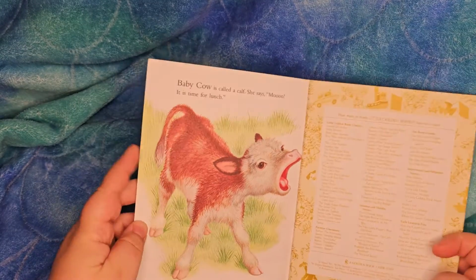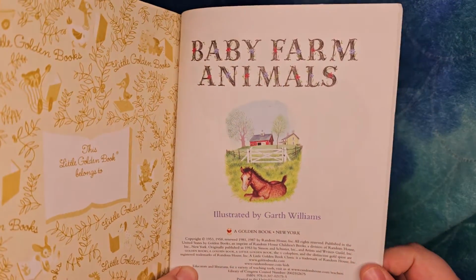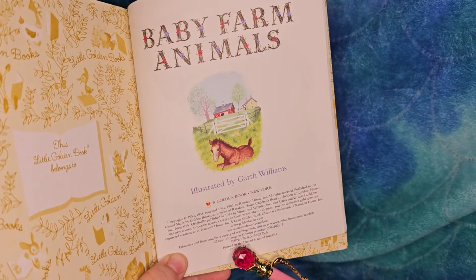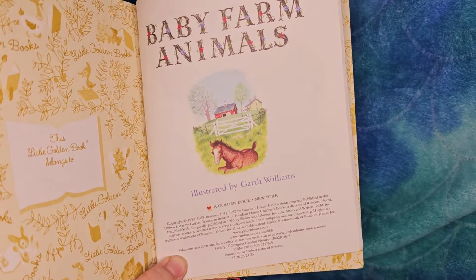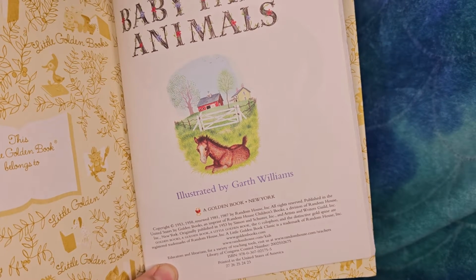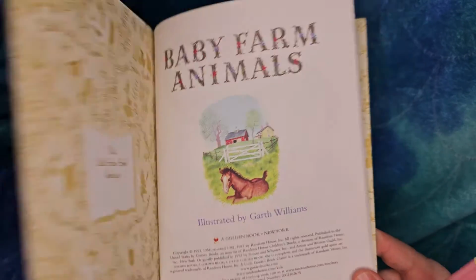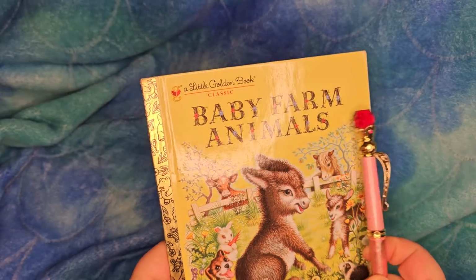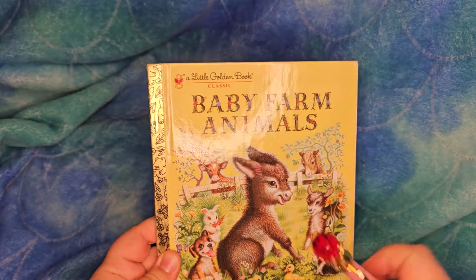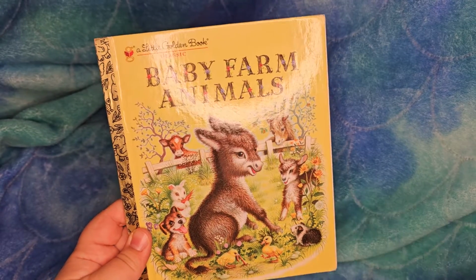Oh, here's a baby cow. Ooh. Sorry, had to skip ahead there. So this one was originally from 1953, and then let's see, when was this redone? Well, it says 1987, but I can tell that it's definitely been since then. Anyhow, baby farm animals. So we got, looks like a donkey, a goat, a cow, a horse, a bunny, a dog, a guinea pig, a duck, and a chicken.